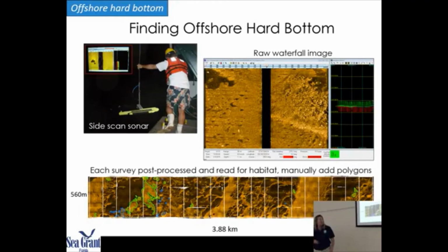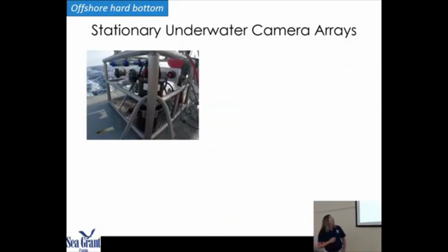So the gears that are used offshore, the first one that I'm going to talk about is stationary underwater camera arrays. This is what they look like. It's basically a metal box with two pretty high-tech cameras in there. They're stereo, so they're running at the same time. There's also GoPros on the other sides to make sure that we can see habitat if the cameras are facing a different direction. Once they get down to the bottom, they run for a certain amount of time. We download the videos back at the lab and read 20 minutes to get fish abundance.